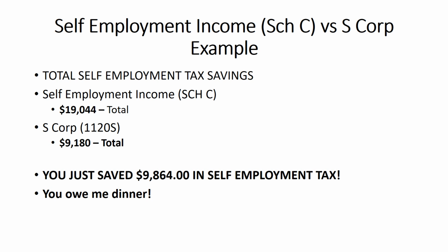Yes, you owe me some dinner or a number two combo at Chick-fil-A with pepper jack cheese, a sweet tea, and two Chick-fil-A sauces. I like my fries fresh. It's a pleasure serving you as well.